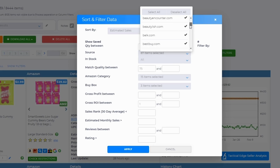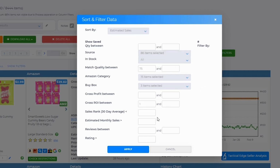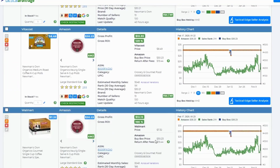But here's another example where I would say, I don't like eBay for the most part. So I'll uncheck that. That way I'm not looking. Okay. Is there anywhere else that I wouldn't want? I can't think of it right now, but if I apply that, then it'll reset. It may take a little bit depending on how slow your computer is. And then you can start looking.